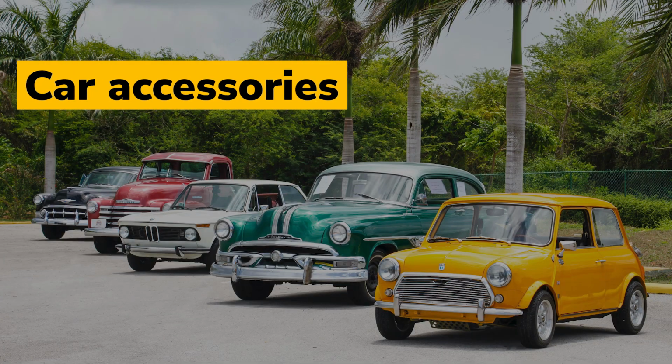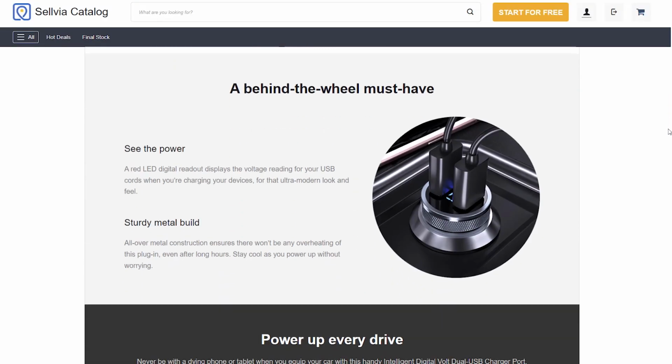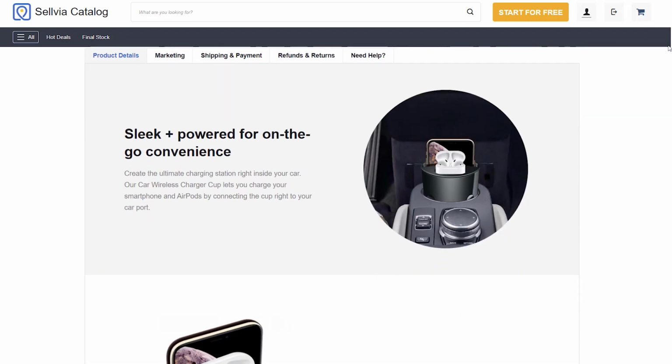Let's see the actual products you can import from Sellvia's catalog and maybe even make a store dedicated to such products. Car accessories. This niche is one of the hottest today. People use their cars every day and they want to do so comfortably. Car accessories solve many issues manufacturers overlook sometimes and give entrepreneurs a lot of sales.